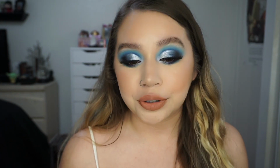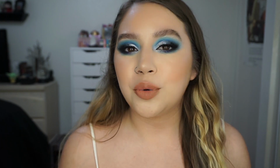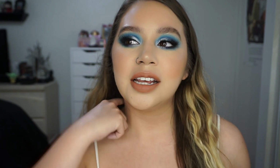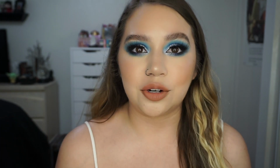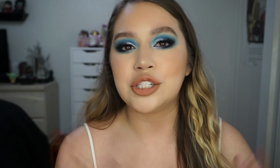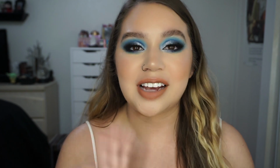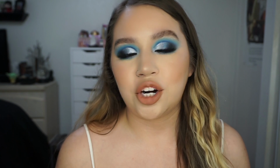Overall, I still think it's a good blue eyeshadow palette. If you are somebody that's not super comfortable with working with colorful eyeshadows, especially more pigmented colorful eyeshadows, I feel like sometimes it could be a little intimidating going into a colorful palette that's super pigmented and super vibrant, and if you mess up then it's kind of hard to go back. This one I feel like is a really easy blue eyeshadow palette to use.